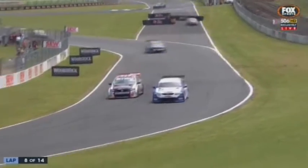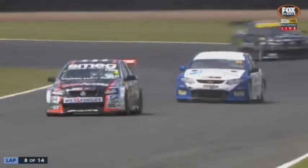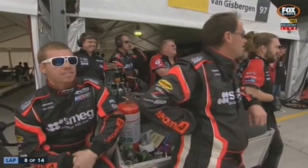Evans close now. Turn 8 could be the time for a switch in the lead. And there it is, Cunningham all out of shape trying to get that car stopped. Turn 8. New leader. Evans lights up. Out of turn 8 and drives away with it.